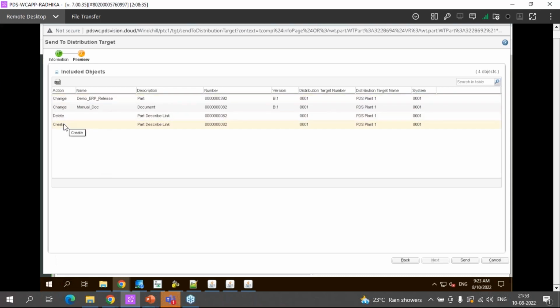If you see the actions over here, what it is trying to do is, because we changed the part from A to B version, it is giving the action as changed. Again, because we changed the document from A to B version, it is giving the action as changed. The next one is deleting. Now this described by link is from version to version.